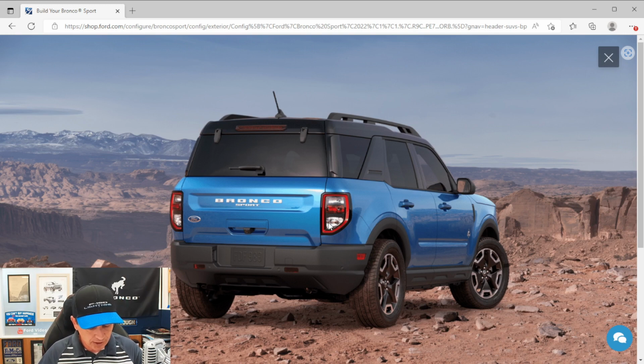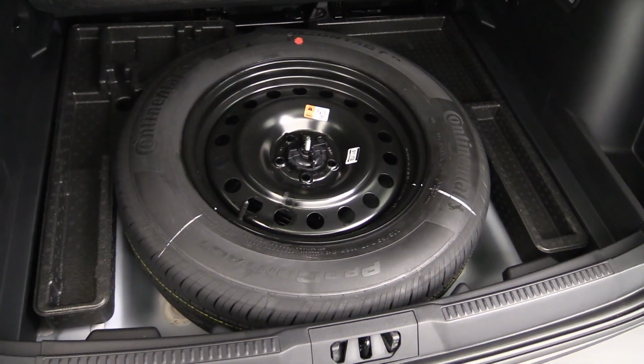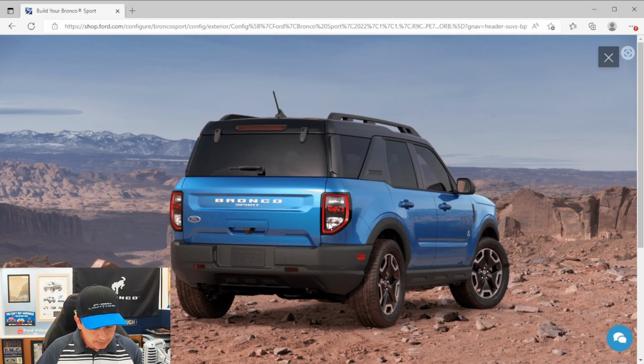Does have a mini spare wheel and tire in this. There's an option for a full-size spare, but we'll get into that in just a little bit. But you will have a mini spare wheel and tire located underneath the cargo flooring. It does have a rear cargo light as well. That button is on the passenger side in the middle of the wall.